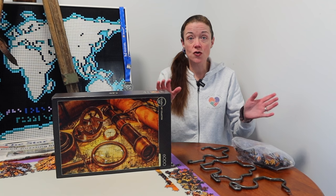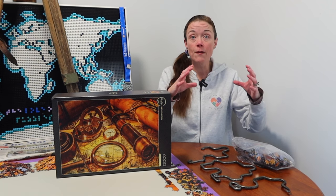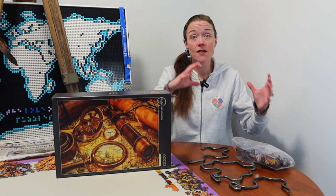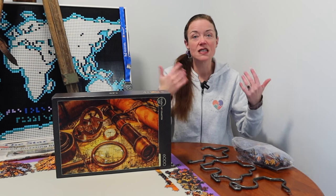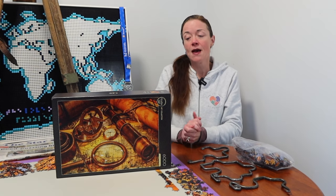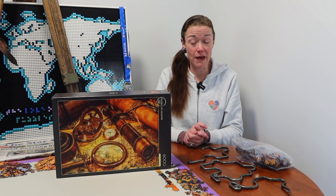You have to make sure that the image is of a high enough resolution that when you blow it up, because I know they have a 1,000 piece version of this jigsaw puzzle, you have to make sure that the quality continues or else it gets blurry, fuzzy, pixelated. So please, please, please be lovely. But if it's not, I probably won't crack into the second bag.